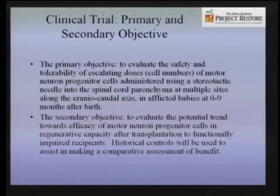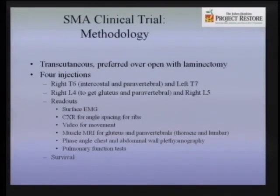The primary and secondary objectives of this study. The primary objective is to evaluate the safety and tolerability of escalating doses of motor neuron progenitors into the spinal cord. The secondary objective is to evaluate the potential trend towards efficacy or effectiveness of these motor neuron progenitors.